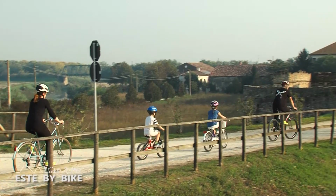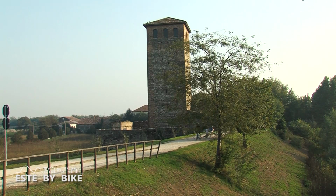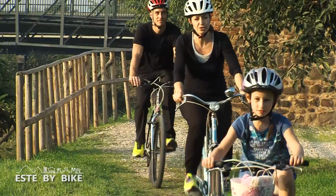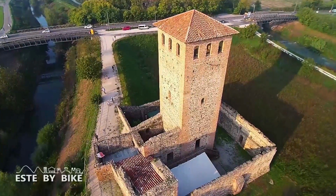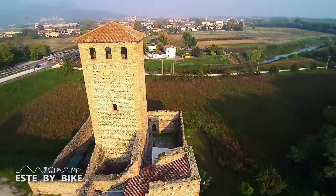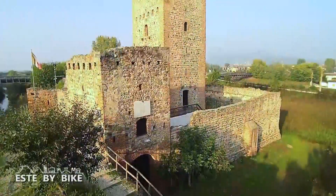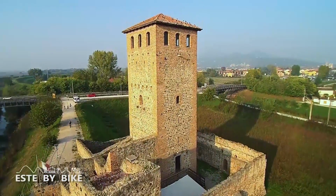Just 1 kilometre away from the bank of river Frassine stands the stronghold of Ponte della Torre, the only defensive structure of the Este family era which is still preserved nowadays. The 24 metres high stronghold was once part of a wide network of structures positioned in the strategic spots of the territory to protect the town.